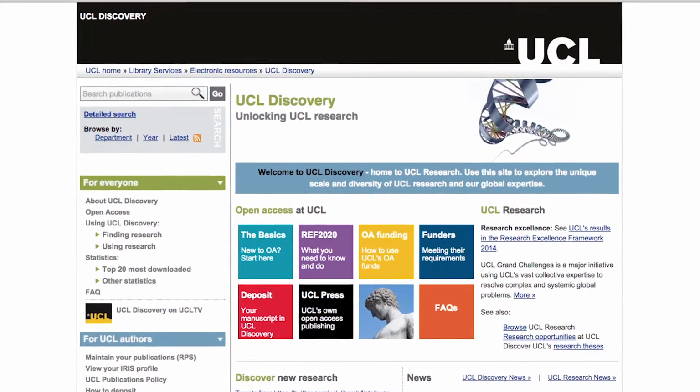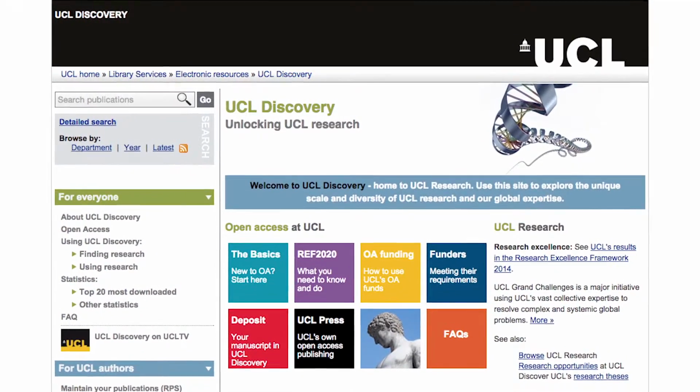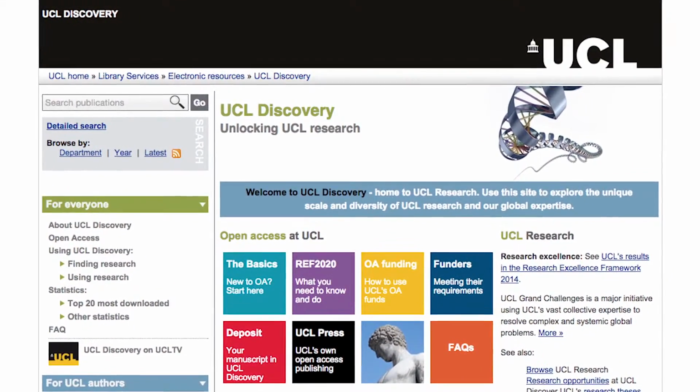UCL's Research Publication Service, RPS, is the central source for managing publication information. RPS is also the source of publication details in both UCL Discovery and in IRIS. Papers in UCL Discovery are highly visible in web search results. In UCL Discovery itself, researchers can see information about how many times their paper has been downloaded and where.